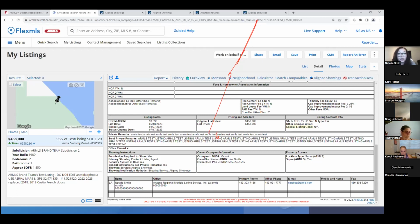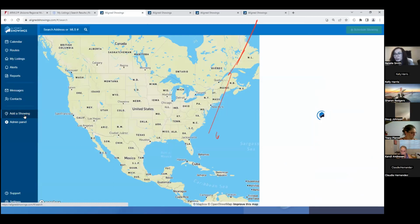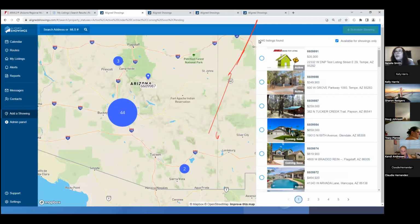When do you expect the majority of agents to switch over to the system? That's a great question. Like I said, this is highly dependent on listing agents adopting it. However, new listings going forward are defaulted to Aligned Showings. I'm actually curious myself. Last Tuesday, a week ago, we just had test listings in here, and now we have 940 listings. As time goes on and new listings come on the market with this new showing service, there's going to be more and more Aligned Showings and less ShowingTime.